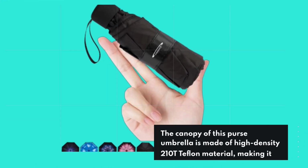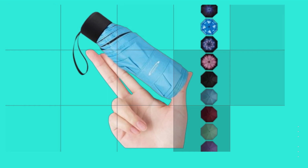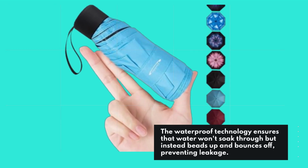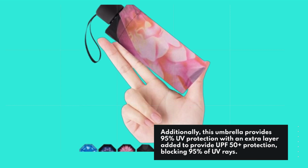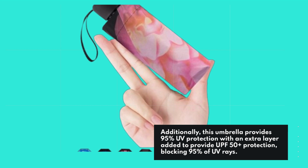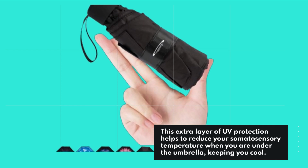The canopy of this purse umbrella is made of high-density 210T Teflon material, making it waterproof and quick-drying. The waterproof technology ensures that water won't soak through but instead beads up and bounces off, preventing leakage. Additionally, this umbrella provides 95% UV protection with an extra layer added to provide UPF 50+ protection, blocking 95% of UV rays. This extra layer of UV protection helps to reduce your somatosensory temperature when you are under the umbrella, keeping you cool.